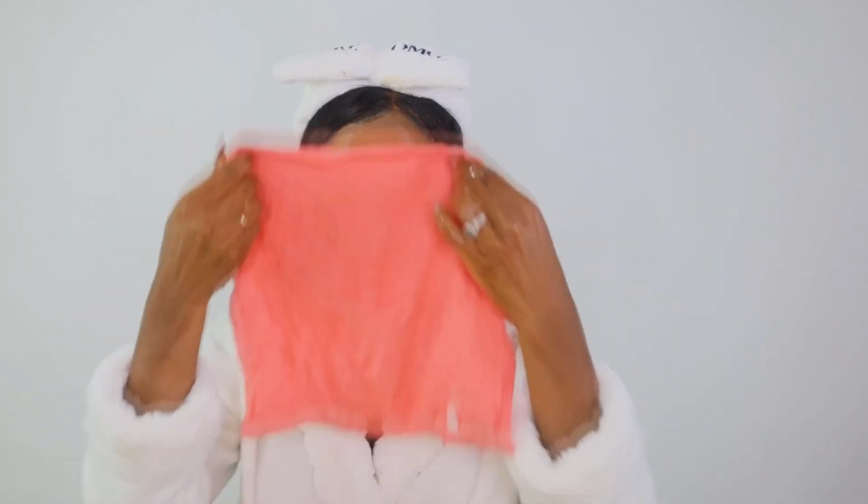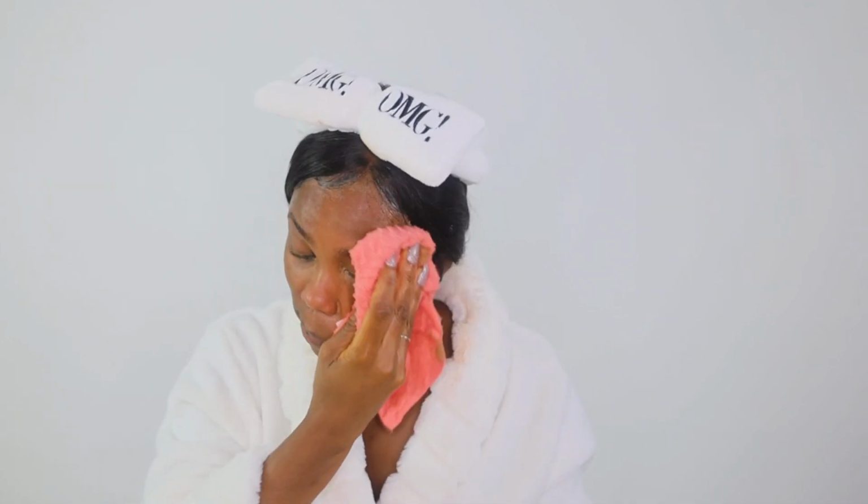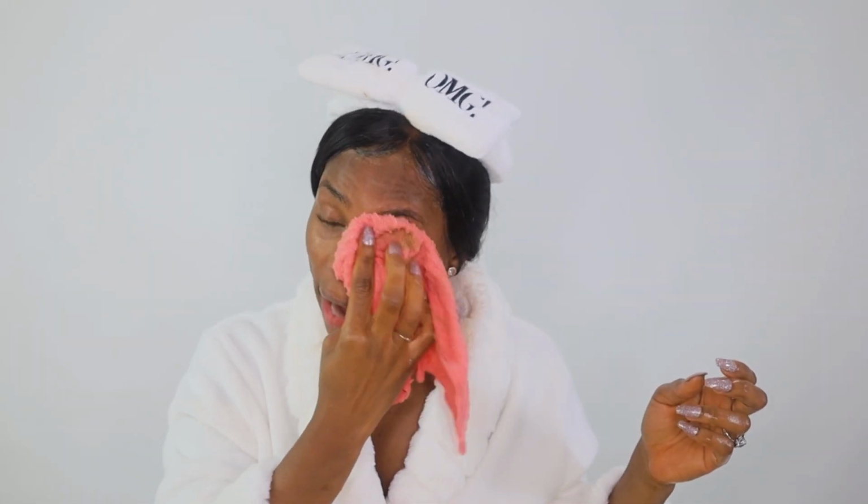So I'm gonna wet my washcloth and wipe my face. I just want to show you guys if it works. I'm not gonna go to the bathroom because I want you guys to see right from here.